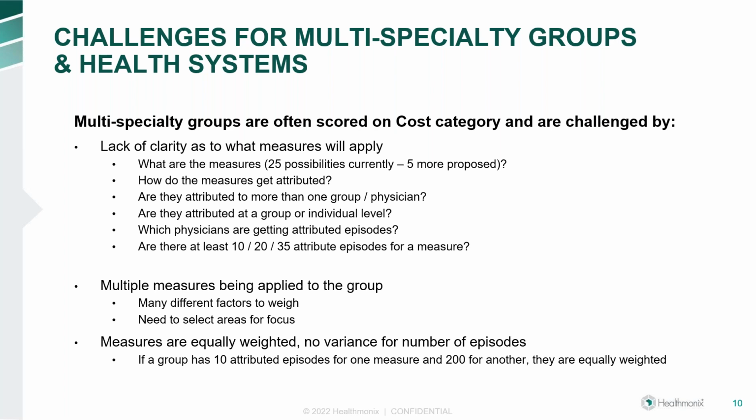Are they attributed to more than one group and more than one physician? Patients can be attributed to multiple physicians and multiple groups for individual measures. They also have the ability to have the same patient attributed to you for multiple different categories within different cost measures. These are the minimums here. Each of the measures has either a 10 patient minimum, a 20 patient minimum, or a 35 episode minimum, not patient, for you to get the attribution.